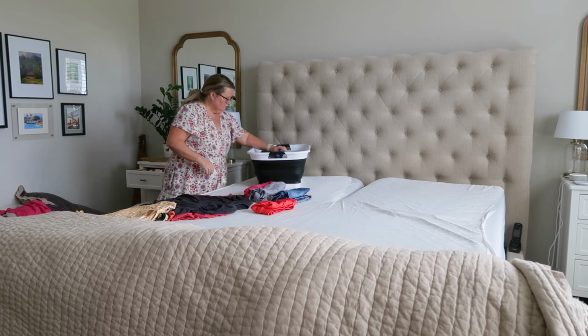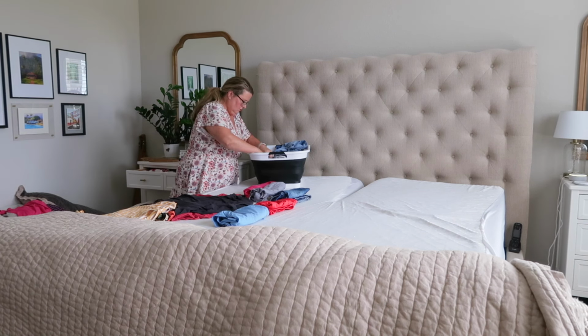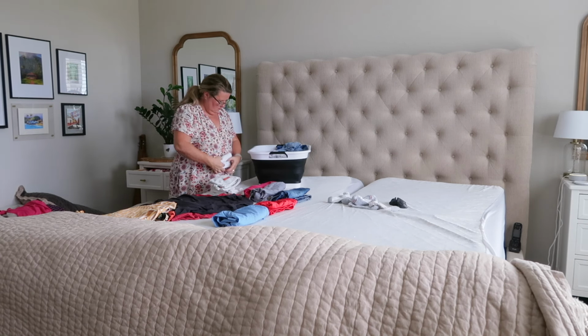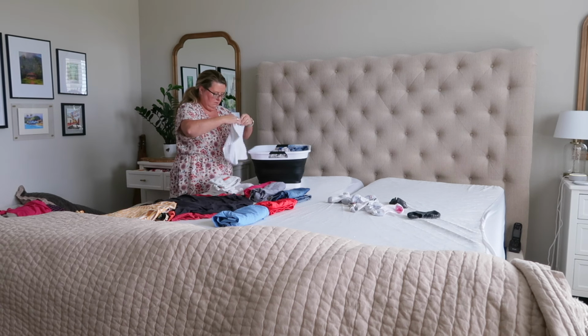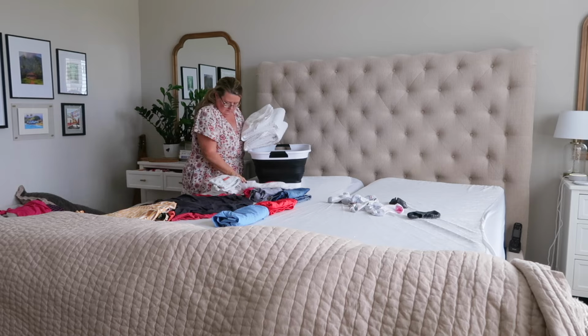Now, I don't just throw my clothes in the basket. Everything is laying over the edge or nicely laid in there so that they don't get wrinkled. And then my other baskets, I have them hanging over the edge of the basket, because I just do not want things to get all wrinkled and all that.